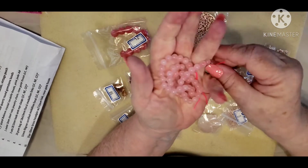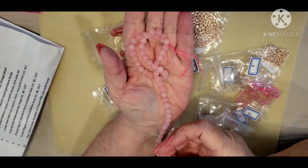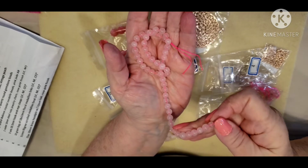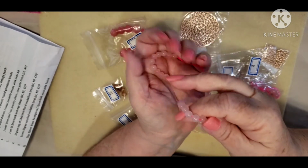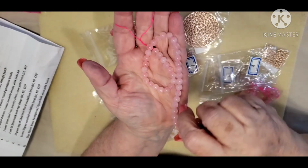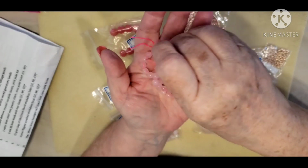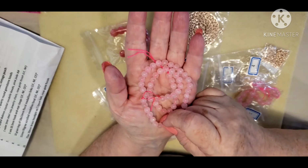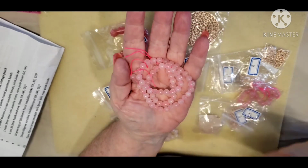Yeah, they're quartz, all right. They're pretty. Yeah, those are pretty. A nice pale pink, it looks like. This pink string that they put through the beads makes them look darker than they really are. But they're still pretty. They're a nice pale peach. I'm sorry, pink.